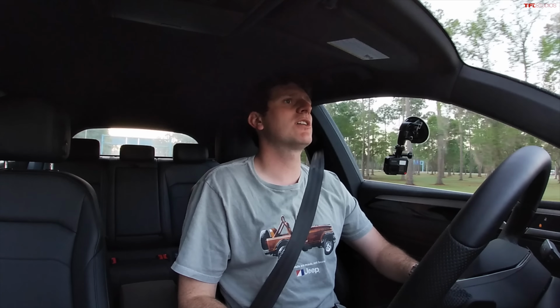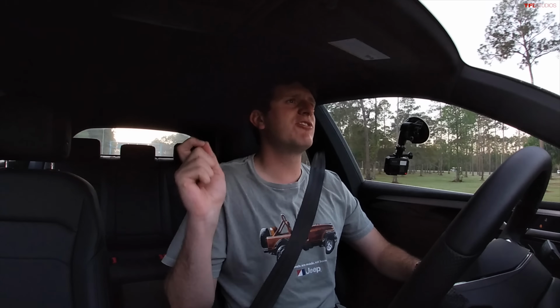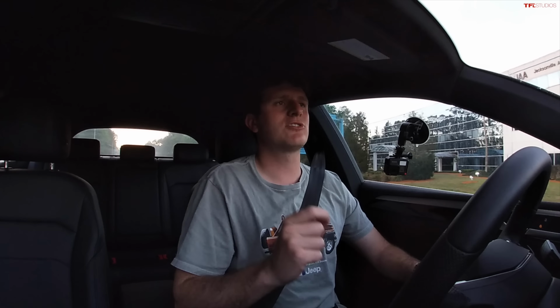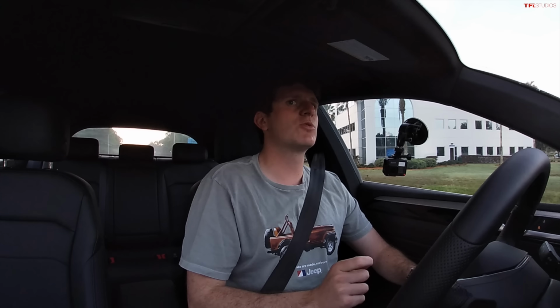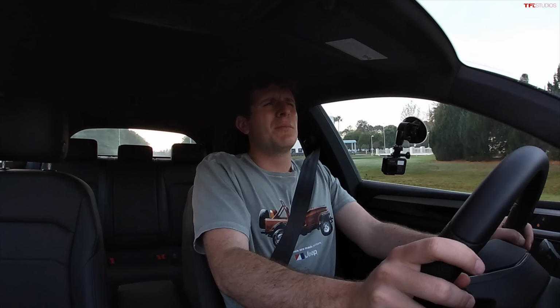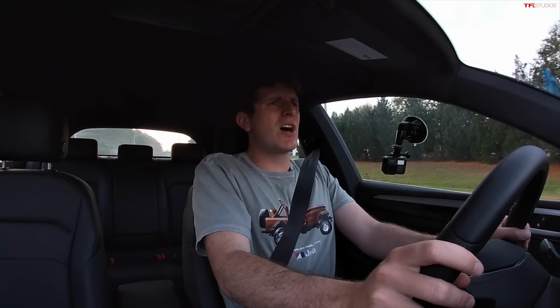It's verging on premium, and that's always been the thing about the Arteon, is it's not quite a full-on luxury vehicle, but it's definitely not what you'd consider to be like a traditional entry-level Volkswagen. It kind of straddles the line. And the other nice thing about this car is it's pretty unusual. You don't see yourself coming or going.